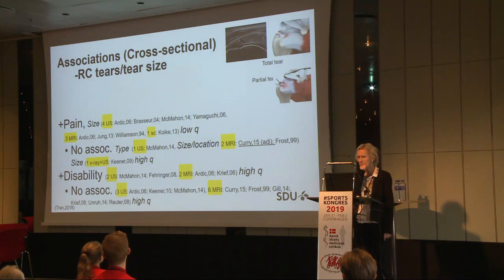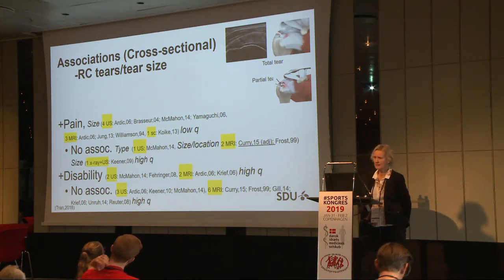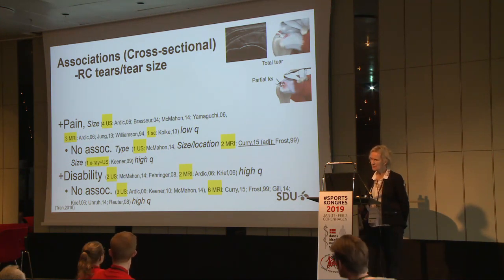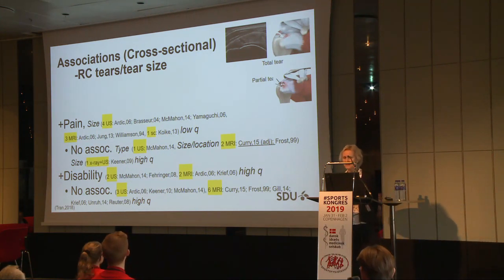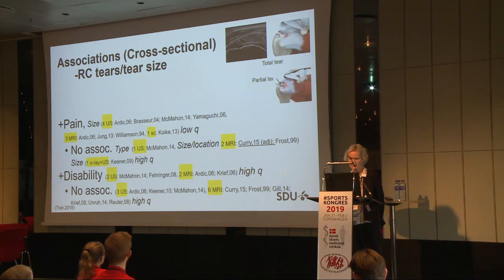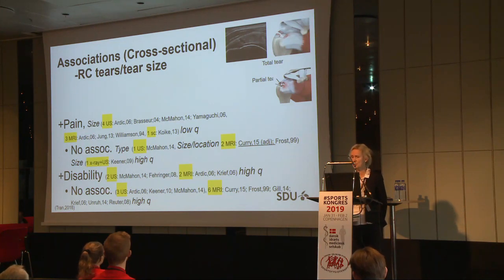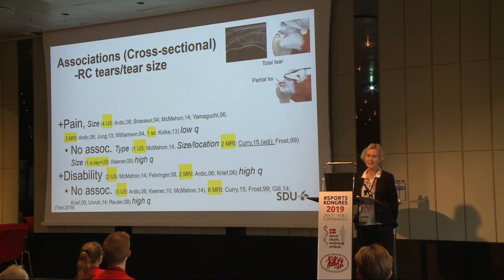So first, to look at rotator cuff tears and tear size. They found in 4 ultrasound studies, 3 MRI studies, and 1 scintigraphy study of low quality that there was an association between pain and the size of the rotator cuff tears. However, there were also 1 ultrasound study, 2 MRI, and 1 combined X-ray and ultrasound study of high quality that did not find this association.